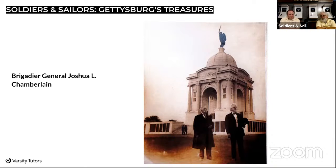He was the colonel of the 20th Maine that played a significant role at a battle on Little Round Top, which Tim will talk about in a little bit. And Chamberlain visited in May of 1913, and he became ill after that and was not able to attend the reunion. So this is the last time he visited the battlefield of Gettysburg. I don't know whether this is the last photograph of him there, but it's the event, the last time that he was at the battlefield of Gettysburg.